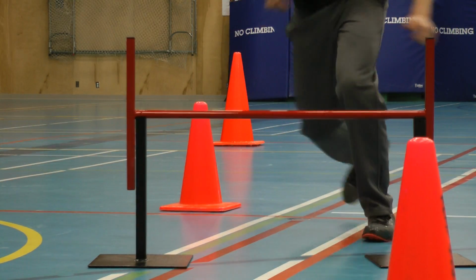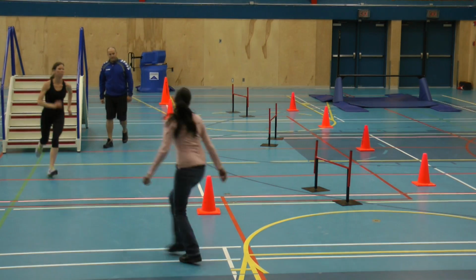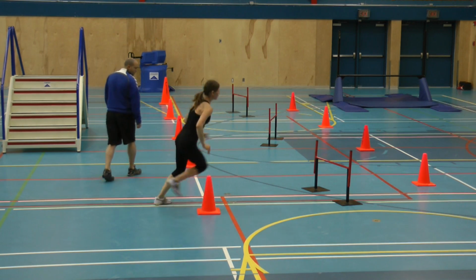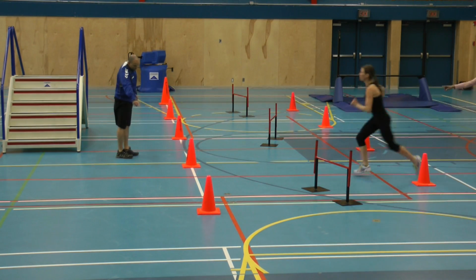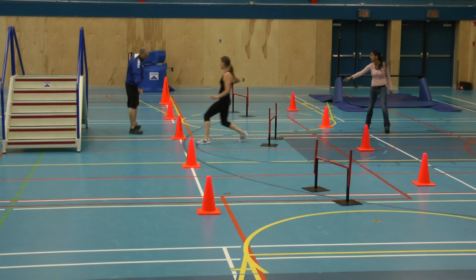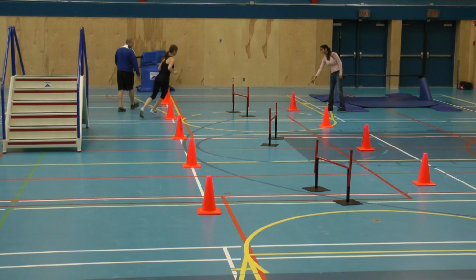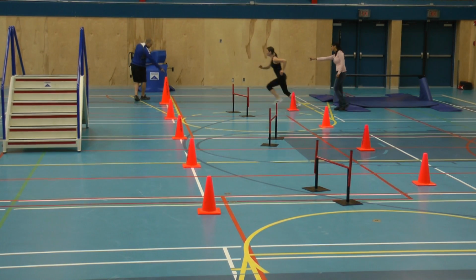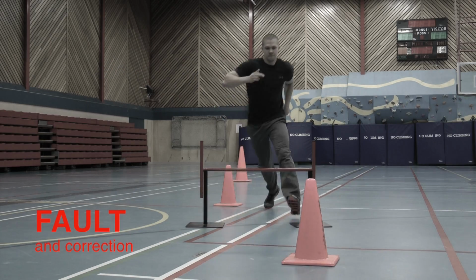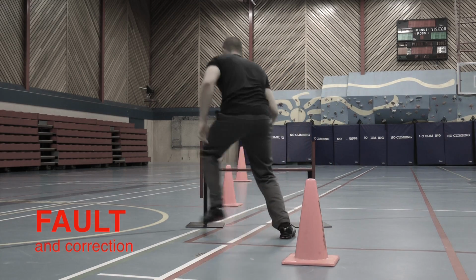Run quickly around each marker and jump over the hurdles as quickly as possible. When reaching the last marker, run completely around it and then proceed to the next station. Faults are knocking cones or knocking over hurdles. When doing that, replace them to their original position and return to the previous cone.